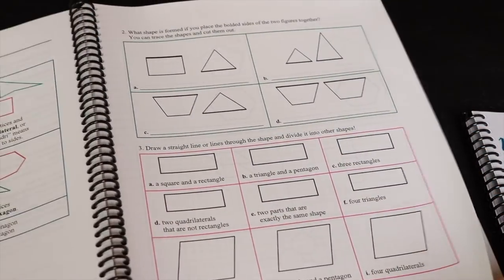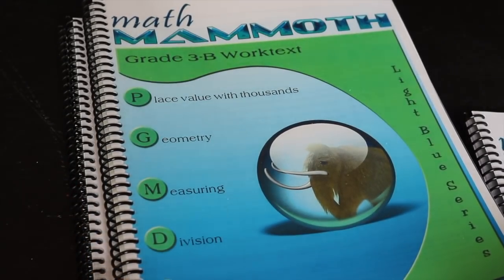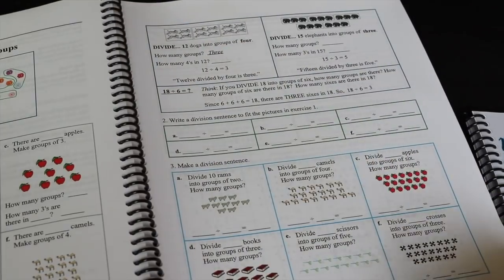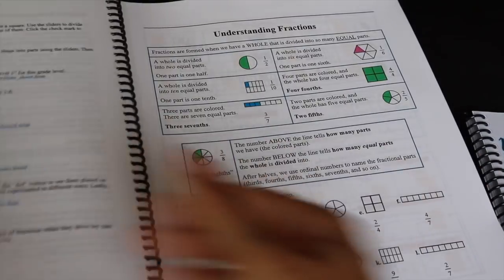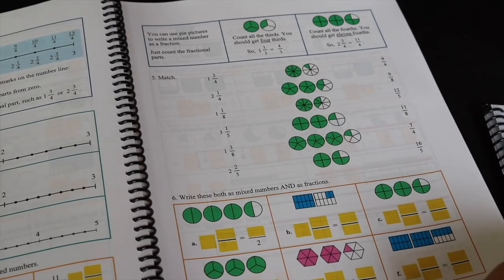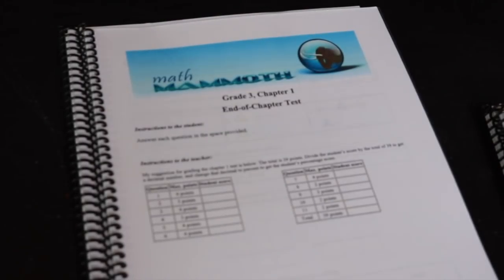So again, the second book goes through this place value, geometry, measuring, division, and fractions. And that's basically the curricula for the year. So I'm just going to quickly flip through so you can see what it looks like. And I'm really excited to use it. I think if you do go through Math Mammoth, all the levels, you will have a very orderly progression through math. I don't think that you're going to be having any holes in your math education.